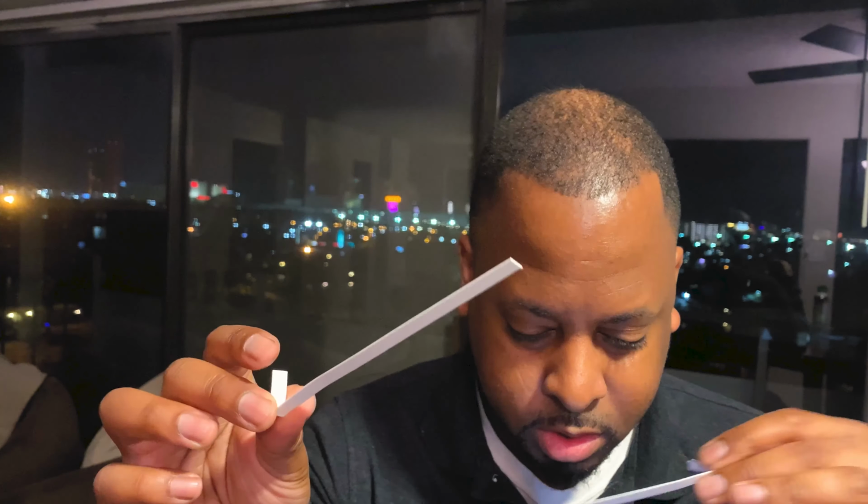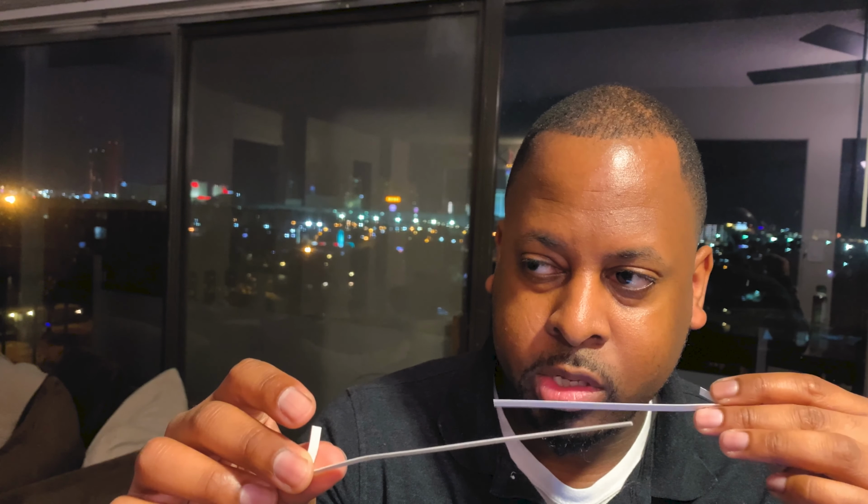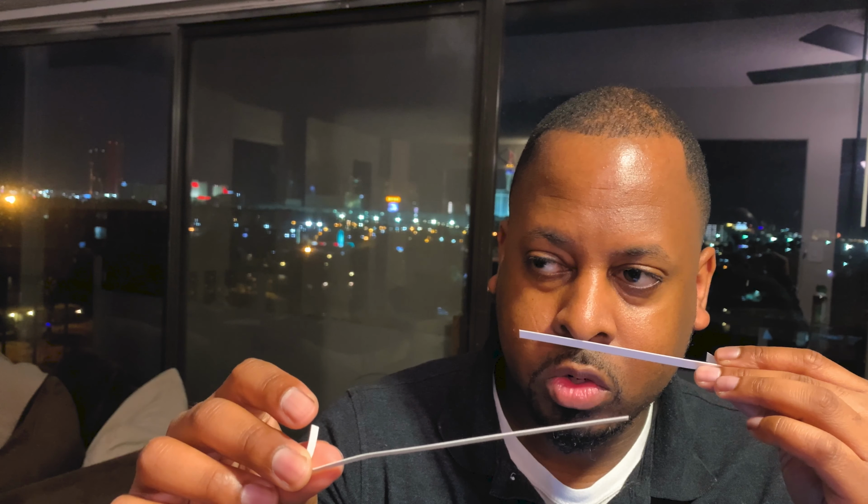I would say maybe this Alexandria version is coming off just a bit sharper than the Oud for Greatness is. I would say maybe the Oud for Greatness is a little bit smoother.